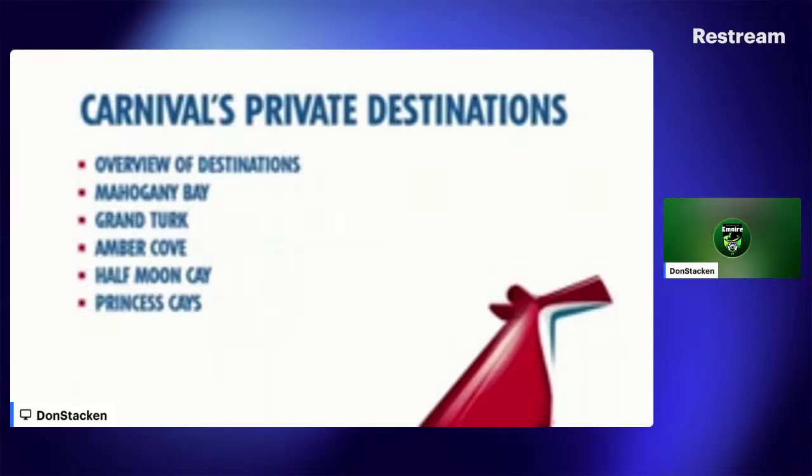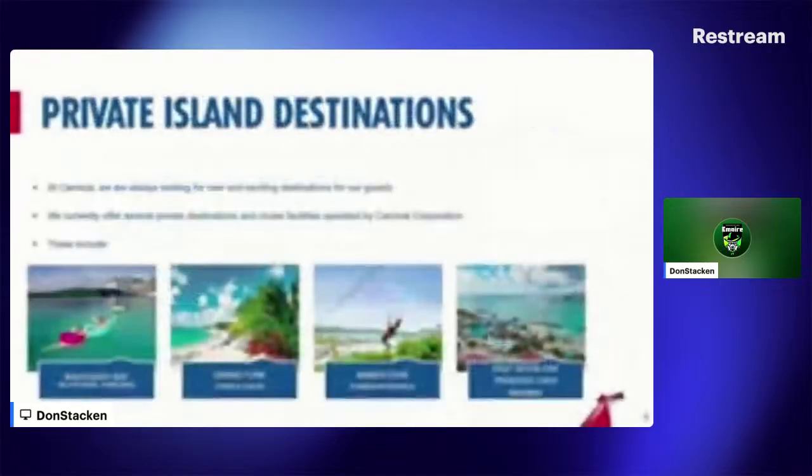So let's get started. At Carnival, we're always looking for new and exciting destinations for our guests. So over the last couple decades, Carnival Corporation has been going throughout the Caribbean and developing cruise resorts. These are really an extension of the shipboard experience where guests can get off and enjoy themselves or choose to do a shore excursion if they'd like.